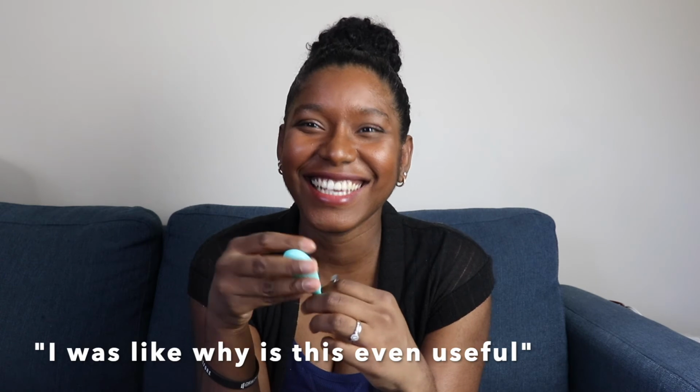Another thing I would say is a nail cutter. So I got a baby nail cutter. Femi did not see the point of this. I was like, why is this even useful? But see, he's saying this, but he's never cut her nails. He doesn't even really cut his own nails, but that's beside the point.